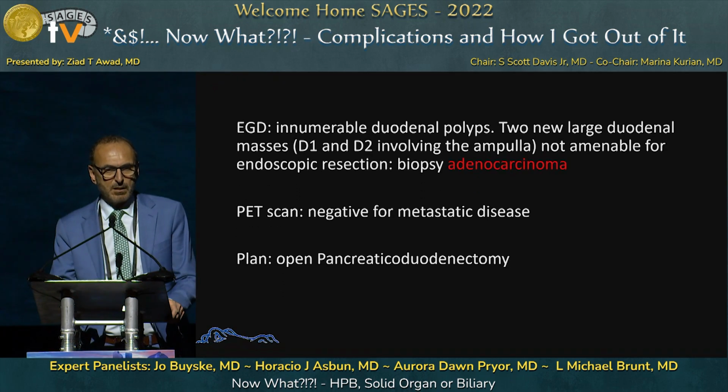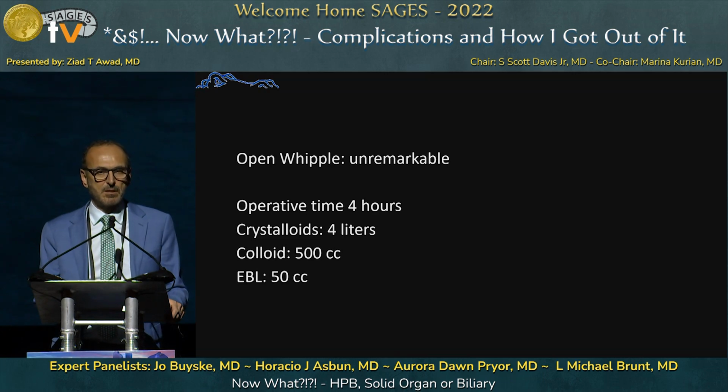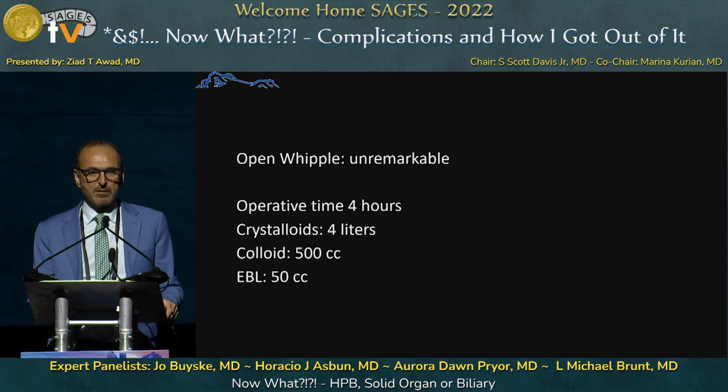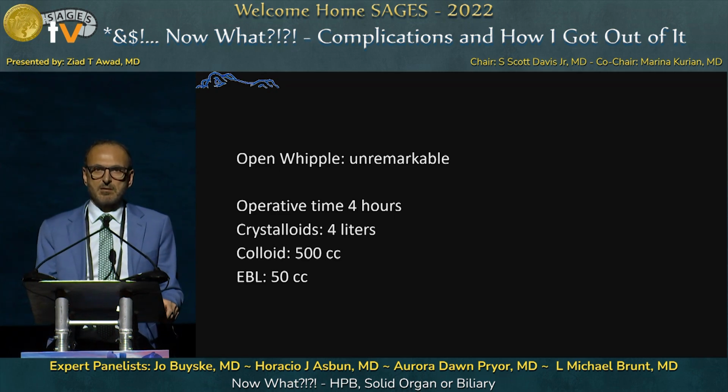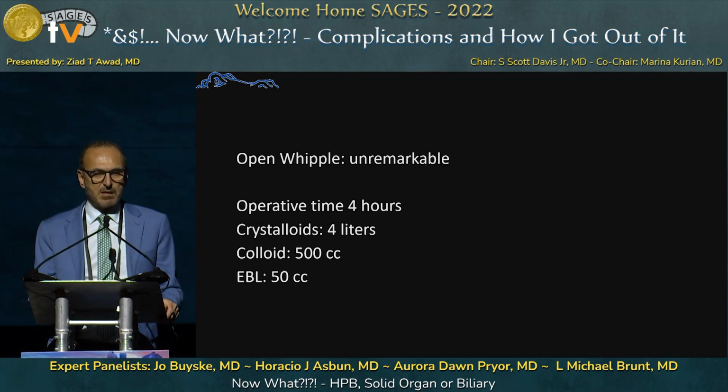This was done in a routine fashion. I usually do an upper midline, but in her case, I did a bilateral subcostal because of the scarred mid-abdomen. Operative time was 4 hours, crystalloid 4 liters, colloid 500 cc's, EBL 50 cc. The pancreatic jejunostomy was done using the Blumgart technique, inner layer 5-0 Prolene, and the hepatic jejunostomy was a single layer 4-0 Vicryl RB needle, and the gastrojejunostomy is an antecolic stapled anastomosis. Very unremarkable operation.